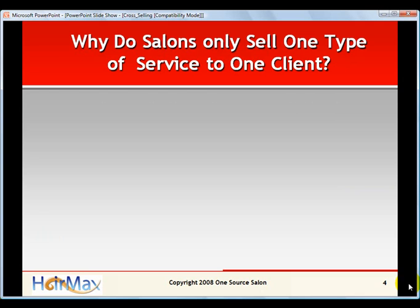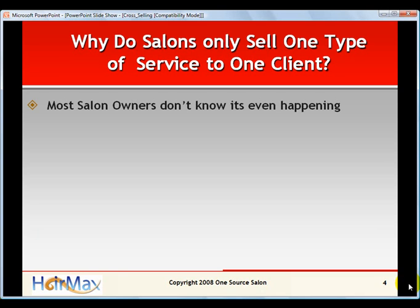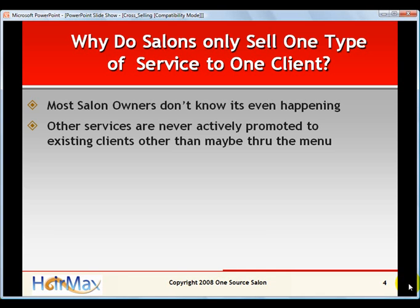Well, quite frankly, most salon owners don't even know that it's happening. I mean, if you don't have a computer system telling you that only 10% of your hair clients are also getting waxing services, how would you know? Most likely you probably wouldn't. Now, why else? Well, other services are never actively promoted to existing clients, unless of course you're counting the fact that both services are actually in the same salon menu.